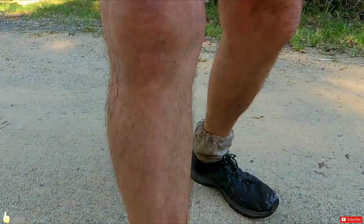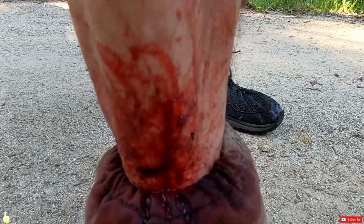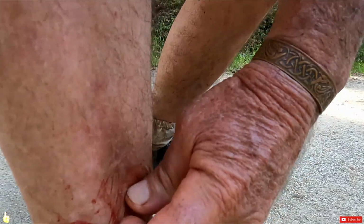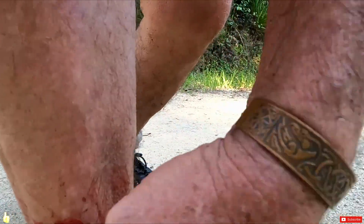I'll show you how hungry the leeches were today. That's how hungry they are. I got six babies off there. There's actually two more babies. There's a couple more. No, there's not. Yeah, we got six babies off there in one hit, and two more after that.